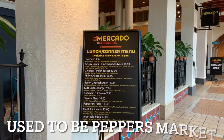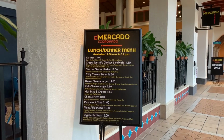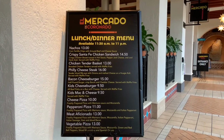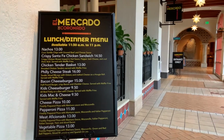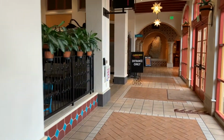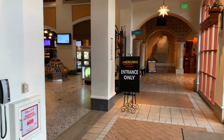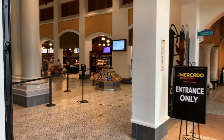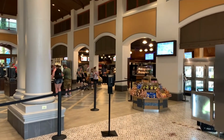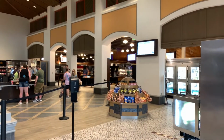Right down the hallway is El Mercado, the quick service location here at Coronado Springs Resort. As you can see, here is the different menu items that you can select from, and it's right down there where you can see the entrance. And then past that, you'll see Maya Grill. We'll head down there in just a few moments. But you can see there's a lot of different things that you can actually get inside. And we'll come in here just a little bit later. But this is just their quick service location.